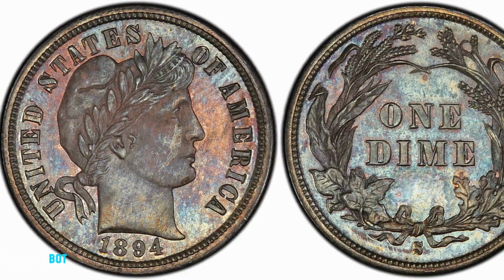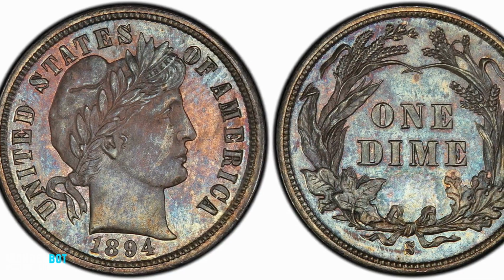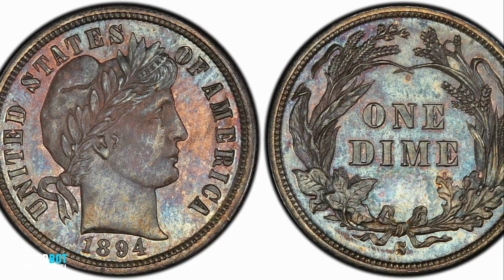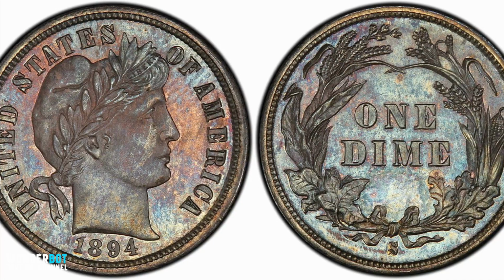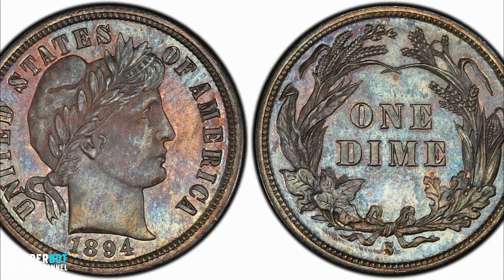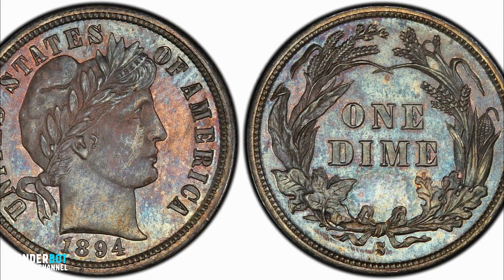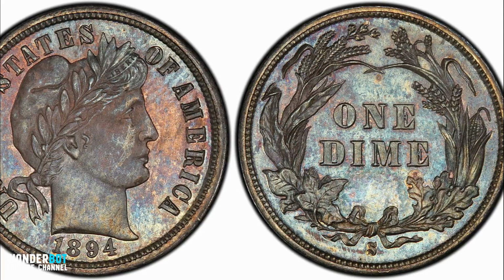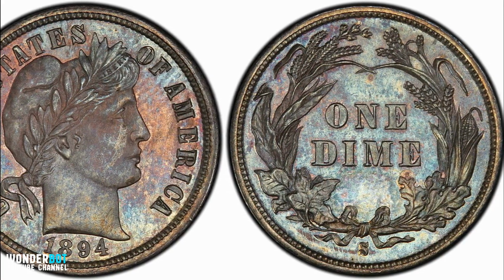Number 6. Silver Barber Dime. Sometimes the rarest coins are hiding in plain sight. For example, the limited edition 1894 S Barber Dime, of which only 24 examples were minted, was once discovered amongst odds and ends in a Gimbel's department store in 1957. While this piece was sold then for just $2.40, these treasured coins are worth considerably more today. In fact, one was bought for an incredible $1.45 million.